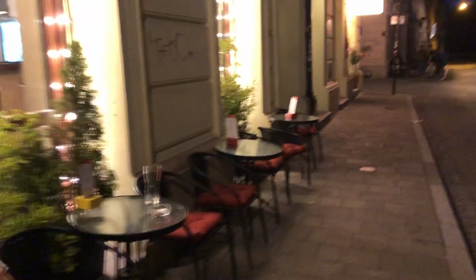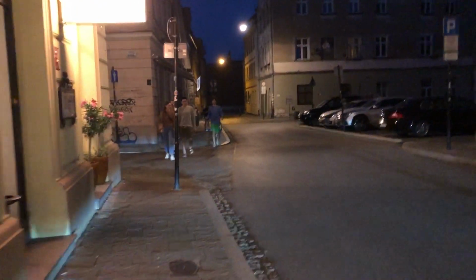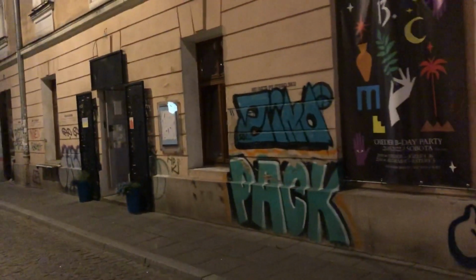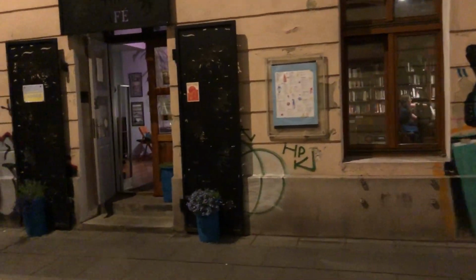This is the Fabryka Pizza on the left side here. It's like a chain. They've got a number of them in Krakow. They've got them all over Poland actually as well. And all the businesses in this area, they're individually owned. They have no McDonald's, there's no Burger King, there's no chains. It's all real, individually owned businesses.